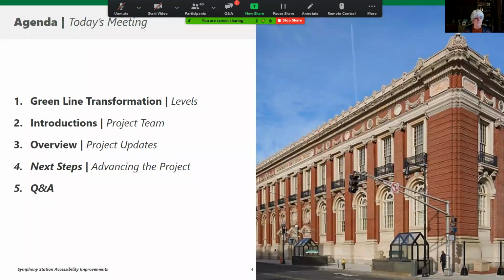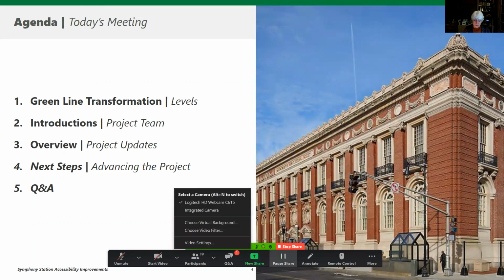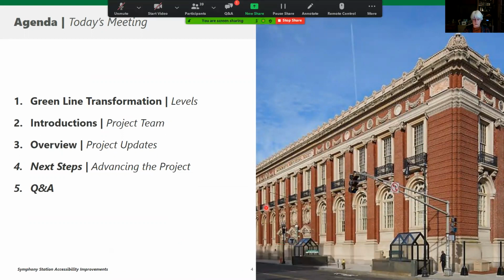This is an outline for tonight's presentation. We're going to talk about the Green Line transformation. You're going to meet the project team. Members will be presenting throughout the evening, and you'll learn about the project. I think there are some terrific graphics. You'll see a lot about the program and be able to ask questions. We'll share the key design elements and considerations for the project, and we'll wrap up with some closing comments.